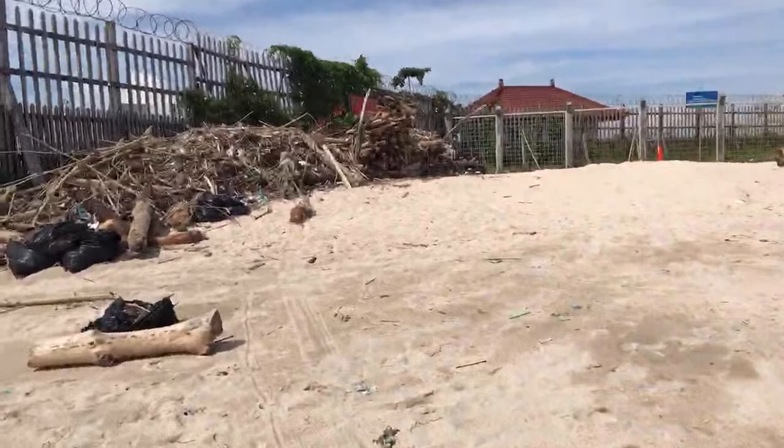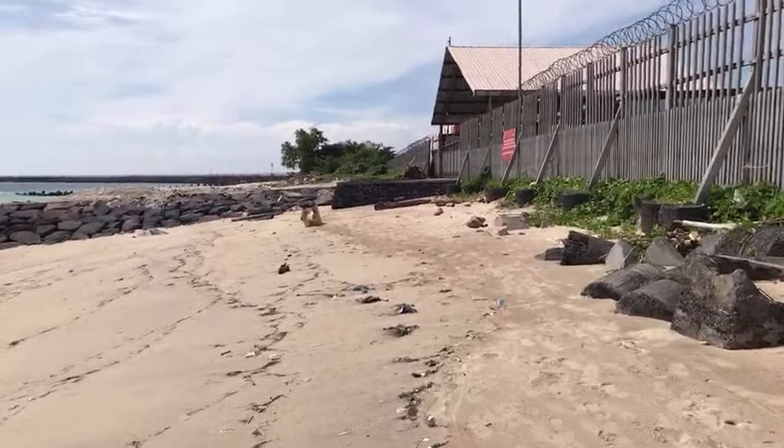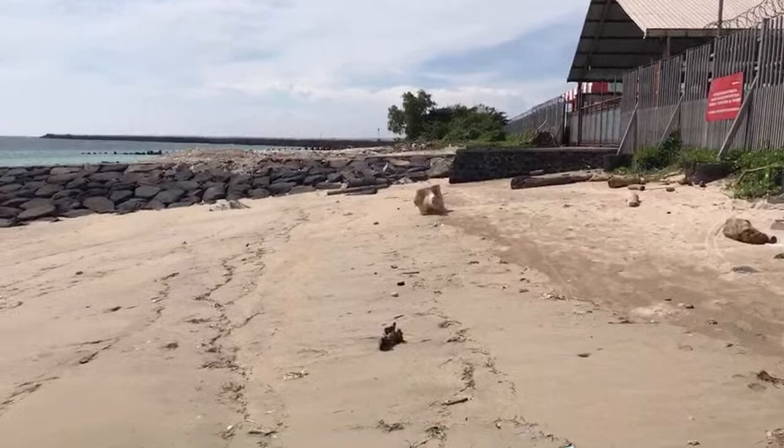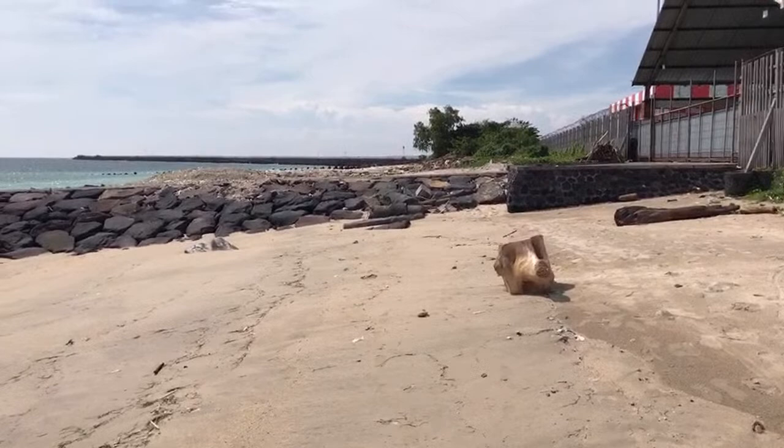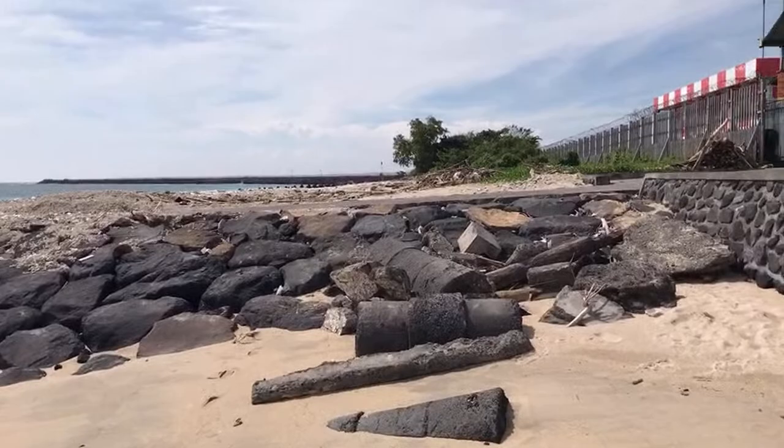Yeah, like I said earlier, this is my first time coming to this beach, and it surprised me because I never came and visited this place, and I didn't even know there is a beach in here. So today I came here with Abigail, and I was wondering, let's just find a secret beach in Bali, and here we go. And we found this Kalen Beach. Right, what else can we see in here?